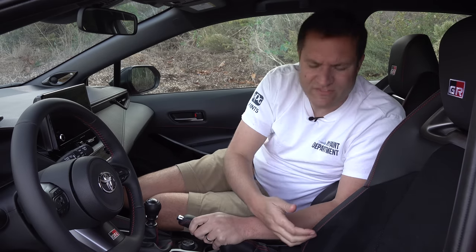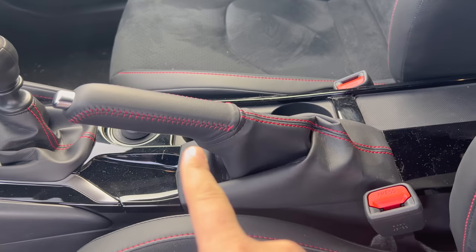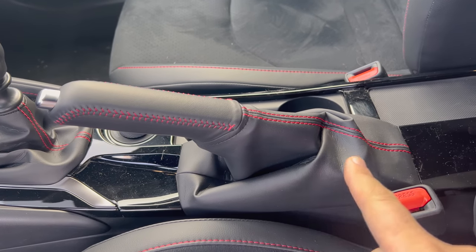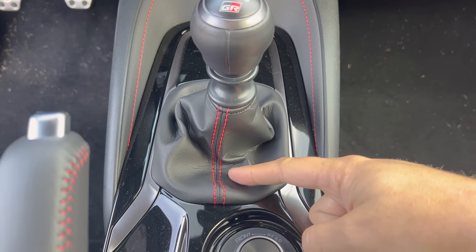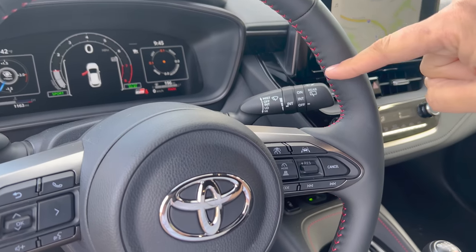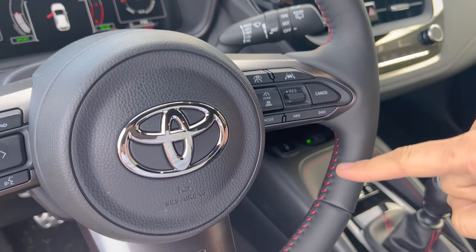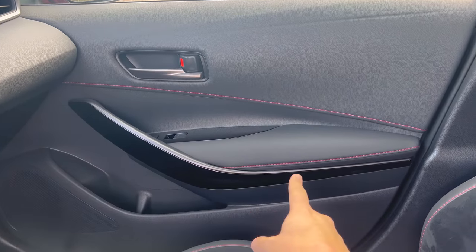Now, one other item you'll notice throughout this interior is red stitching to emphasize the performance nature of this car. Of course, you must have red stitching. So you got red stitching on the seats all throughout, which looks nice. You got red stitching on the parking brake and the parking brake boot. You got red stitching on the shift lever boot, as you can see, and the trim that surrounds the shift lever. You got red stitching on the steering wheel as well, and there's more red stitching over on the door panel. Interestingly, there is stitching on the dashboard, but it's not red. It's just black.